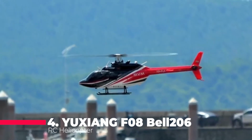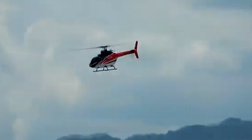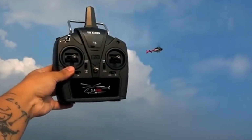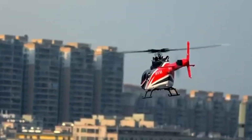Inspired by the legendary Bell 206, the YUXIANG F-08 offers a true-to-life 1:27 scale model packed with pro features. It boasts a flybarless design, dual-axis direct drive system, and 6-axis gyro stabilization for seamless, stable flight.